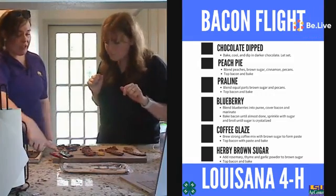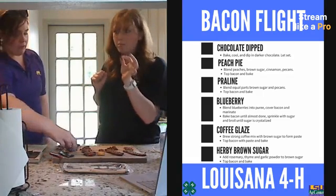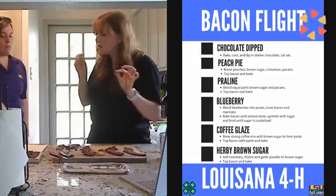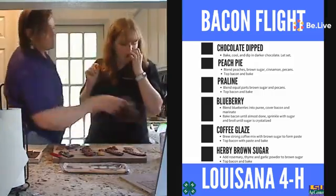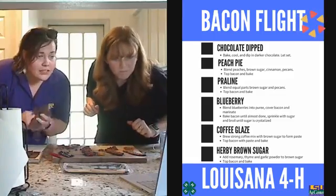Okay, this one I'm a little iffy on. Try that piece. This one you might be a bigger fan of. This is the coffee glazed one. I like coffee. Oh, that's good. It's good. It's bitter. Yeah, it's got an almost burnt flavor to it. But in like the best way possible. Yeah, so good. Peach pie. Kendall still says no.